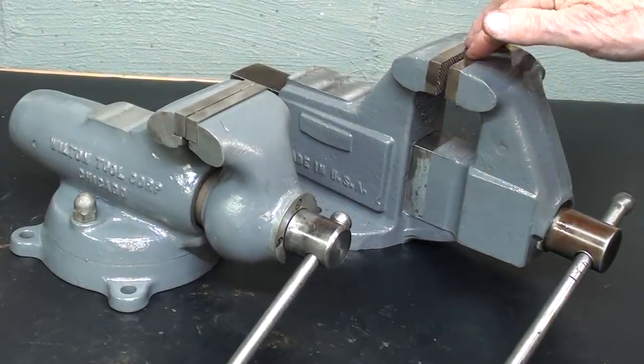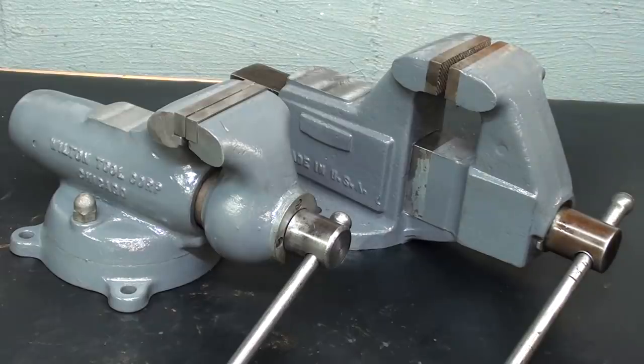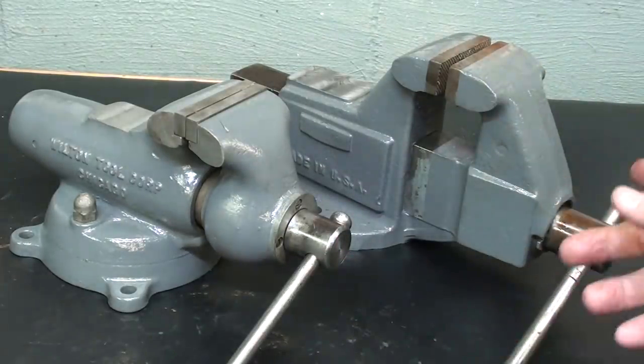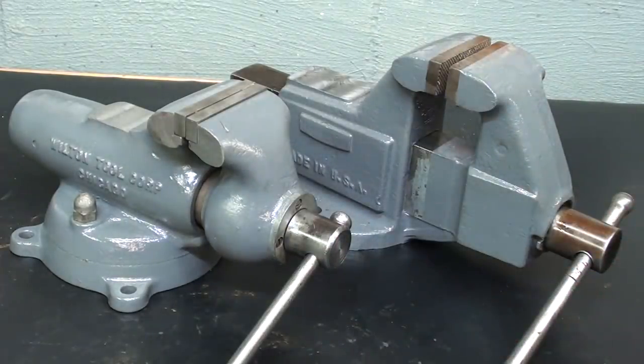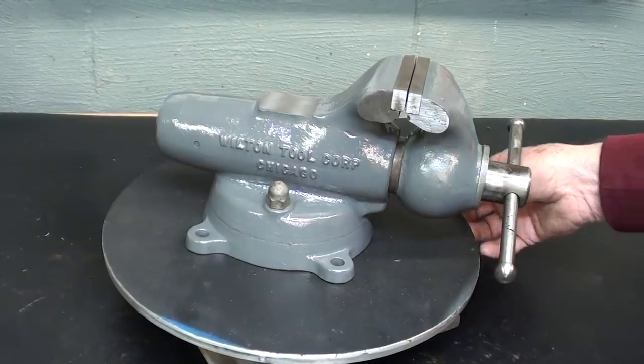And there we are, two beautiful vises, not restored, but refreshed and brought back to great utility. Which is your favorite, Wilton or Columbian? And of course, there are many other brands. Put it in the comments what your favorite brand is. Some of them are no longer available, but are beautiful old vises. I particularly like that big Charles Parker I've got out in the garage.